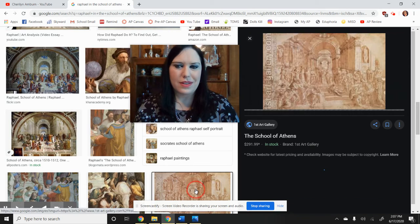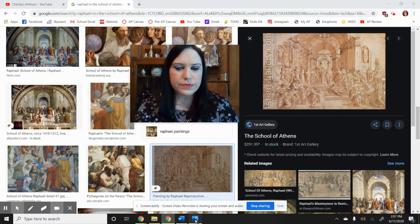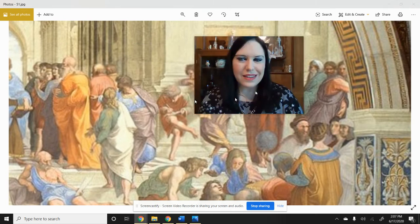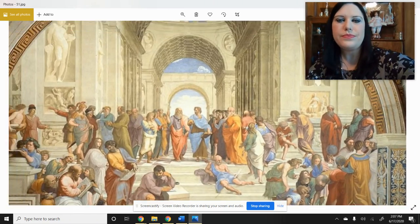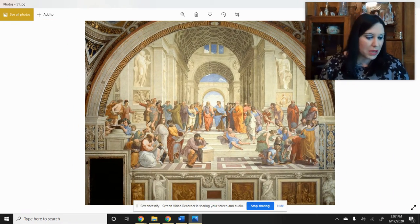Just staring. There's a sketch of it. Oh, no. That's a different painting. Do you see him? I love this painting. It is so cool. And again, that depth, whew, amazing.